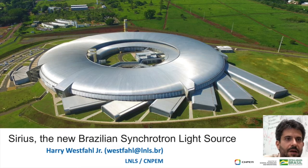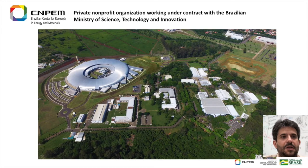Before I start, I would like to introduce you to the Center for Research in Energy and Materials. This is a non-profit organization working under contract with the Brazilian Ministry of Science, Technology and Innovations, and is responsible for operating 4 national labs on our campus.